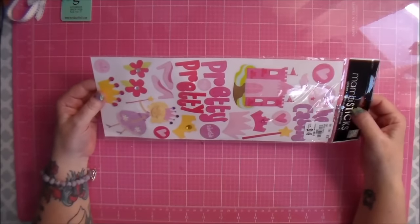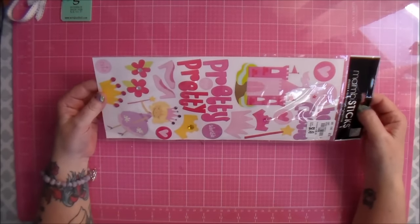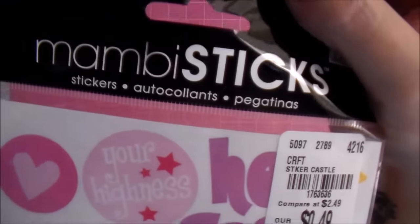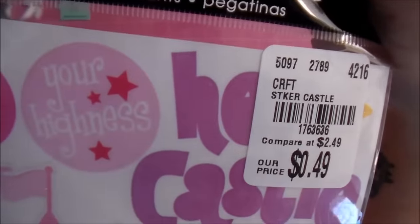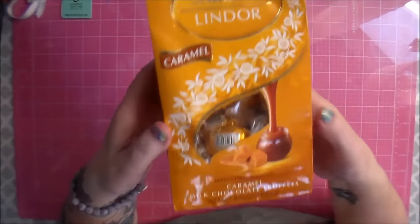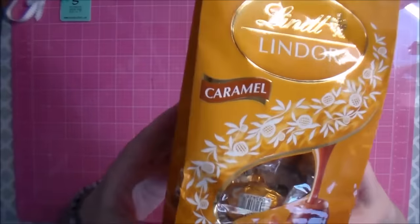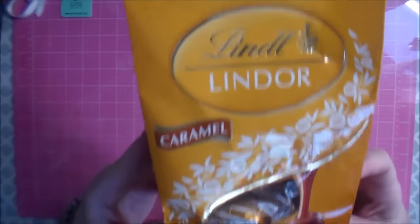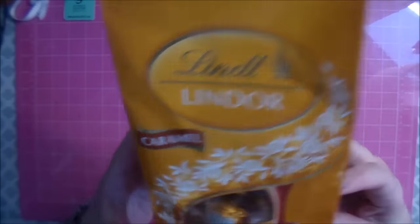Look, some pretty princess stickers, right? How can you go wrong for 50 cents? Yes, 50 cents. There's the price right there, 50 cents. I did not put these in the bag. Scott put these in the bag. But yes, I will eat some of those because we all know how yummy these are. That was junk mail.